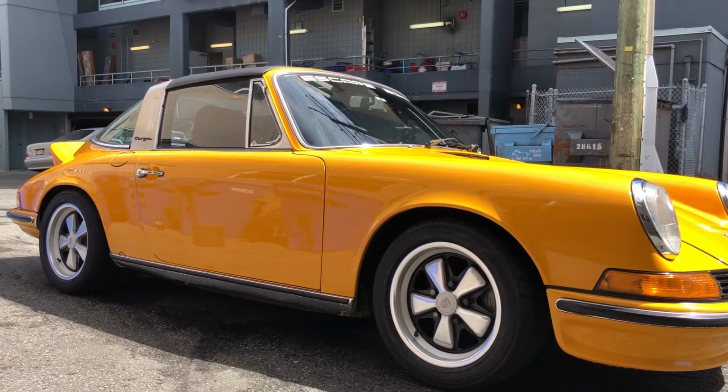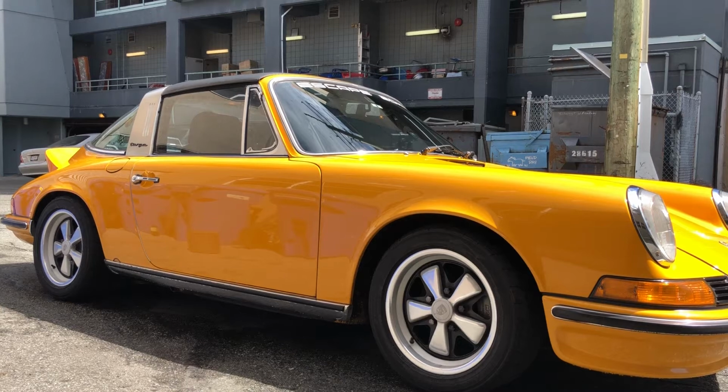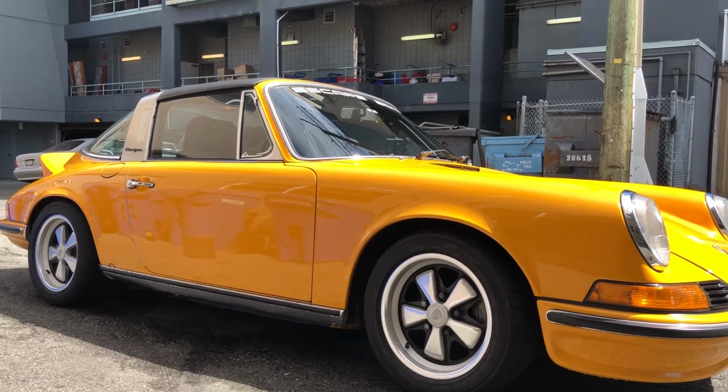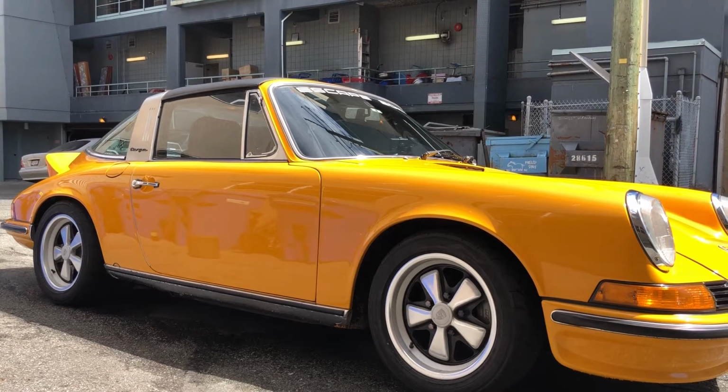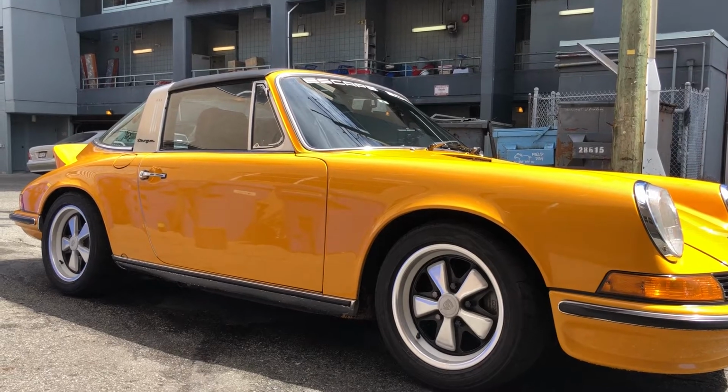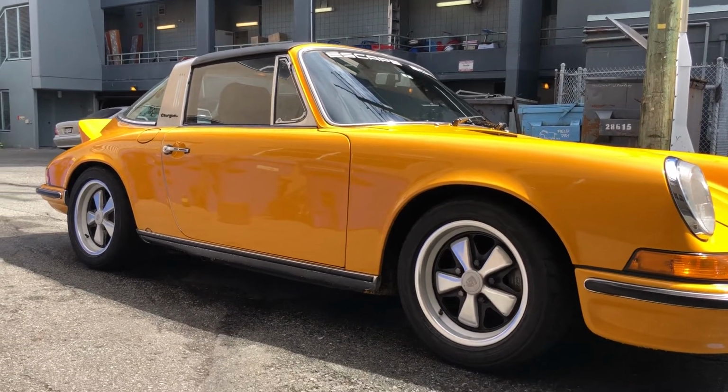Now, the original owner was quite an enthusiast for driver's education days and for autocrossing, so he made a number of changes to the car over the years, which I'll talk about briefly as I walk around the car.